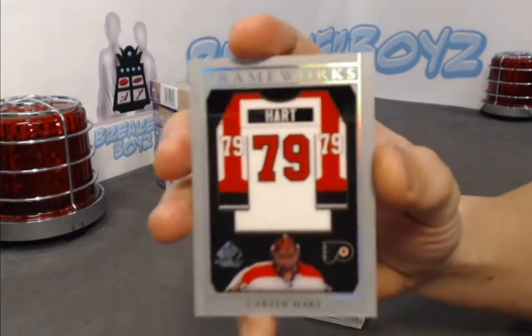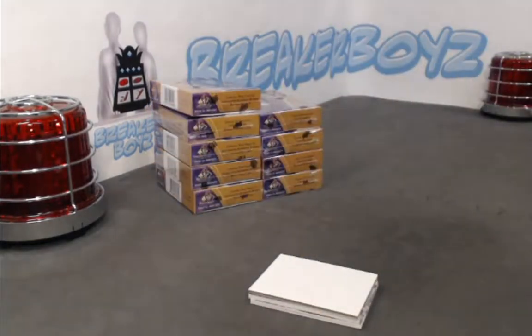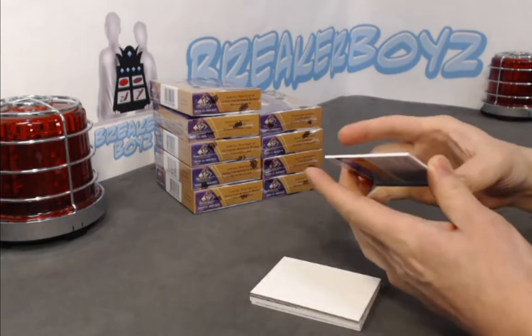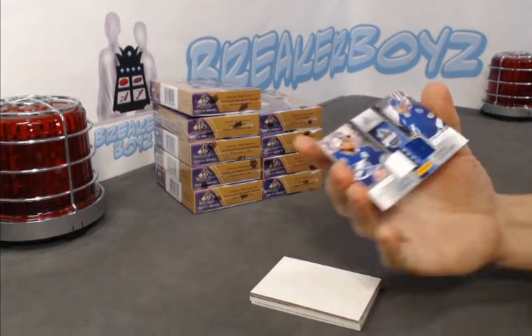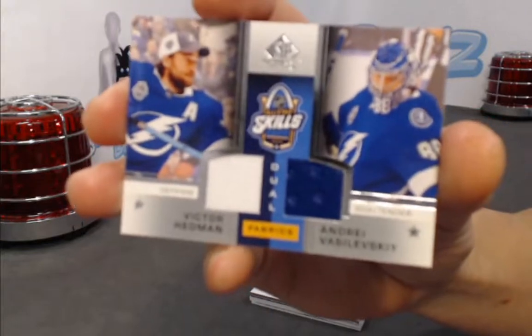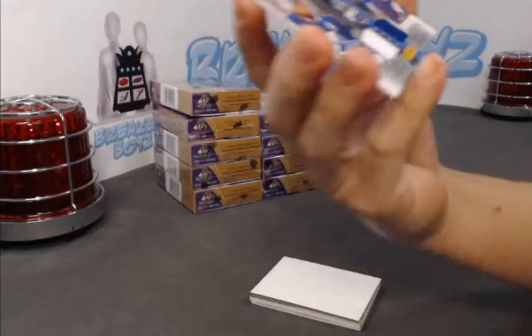Next we have a Frameworks of Carter Hart. Oh, lots of randoms to do with this product, lots of multiplayer cards. So this one will be randomized between Victor Hedman and Vasilevsky, All-Star Duels jersey. One lucky winner. We'll randomize that at the end.